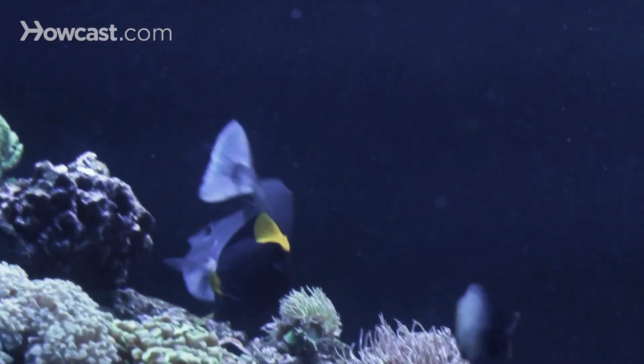Fish are very territorial, and it's been dubbed that next to people, fish are the most territorial animals on the planet. So keep that in mind when buying fish. It's very important to not buy two fish of the same family, because sometimes they're going to fight, especially with saltwater aquariums. With freshwater aquariums, it's a little bit more forgiving.